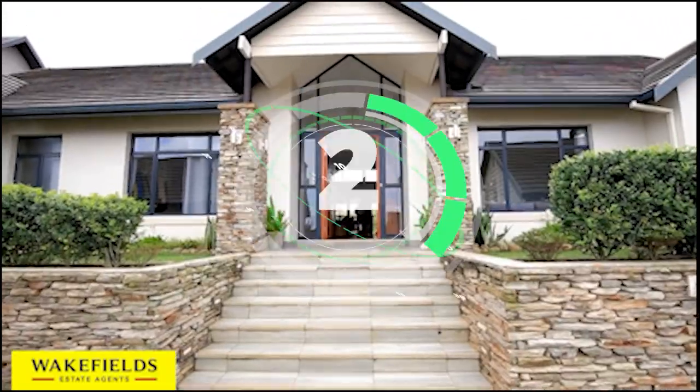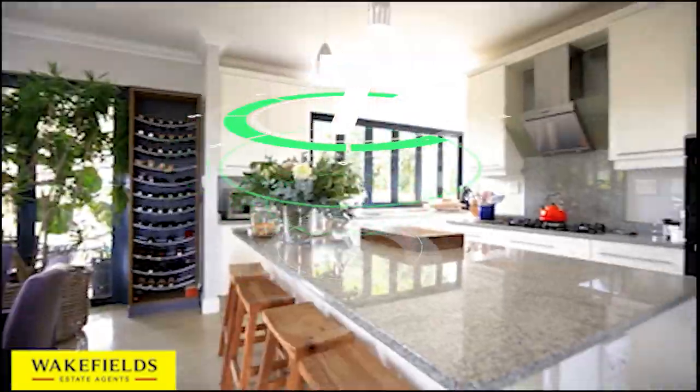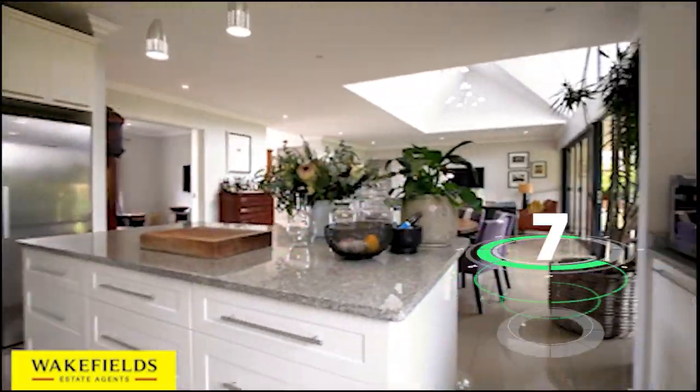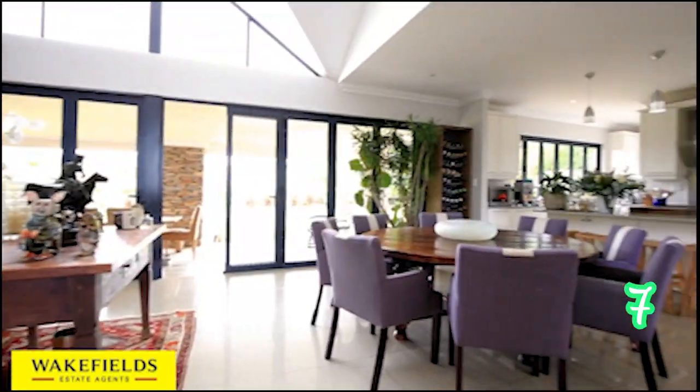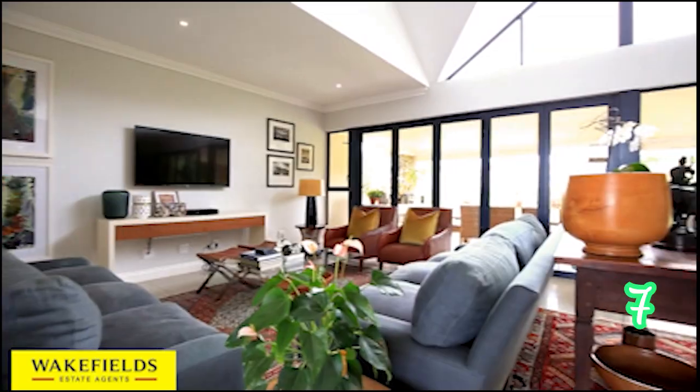And Cotswold Downs Estate over here. This is on show today and maybe next weekend as well. So definitely make your way over. This home, gorgeous 4-bedroom, 4 bathrooms and 2 garages.